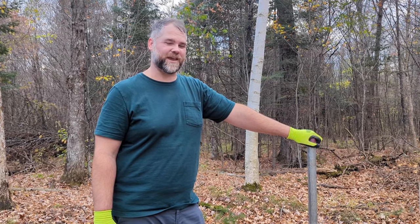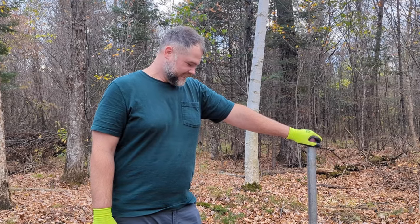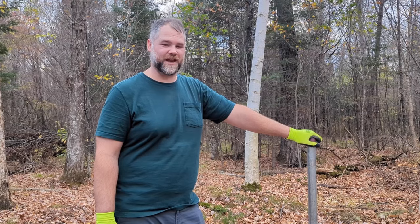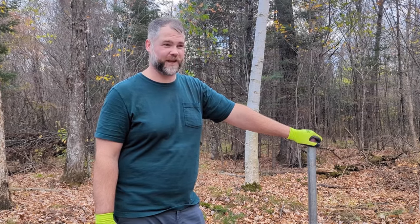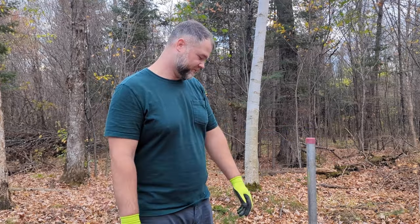So I think we're going to rent the gas-powered post driver and go to town on it. And that should make it a lot easier in terms of getting it into the ground. So, yeah, that's where we're at.